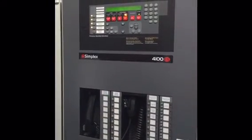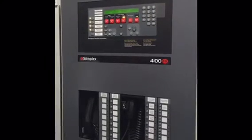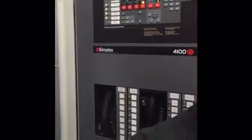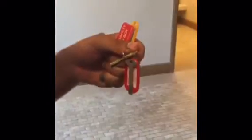Okay? Another thing they'll do is lots of times people will carry a second stage key, which goes in the pull stations. Okay? We'll show you the second stage key. It's that big long one right there.